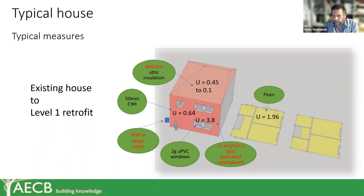And you put a heat pump on it. You don't necessarily have to do anything on the floor, unless you've got a particularly leaky floor, you might have to go inside a little bit and have a look around at the skirting boards and do some air tightness work there. So you can see it's a relatively light retrofit.